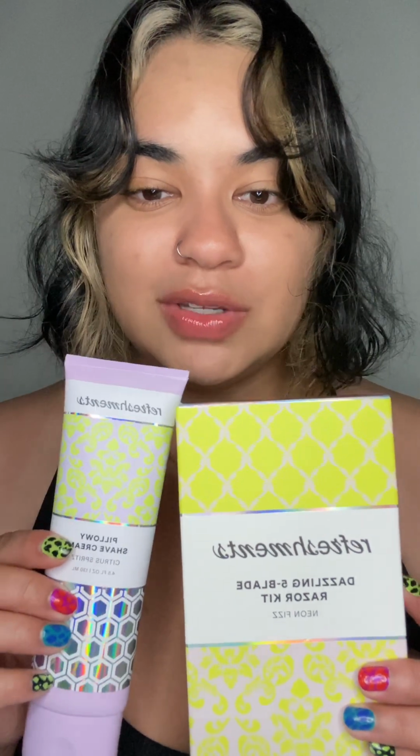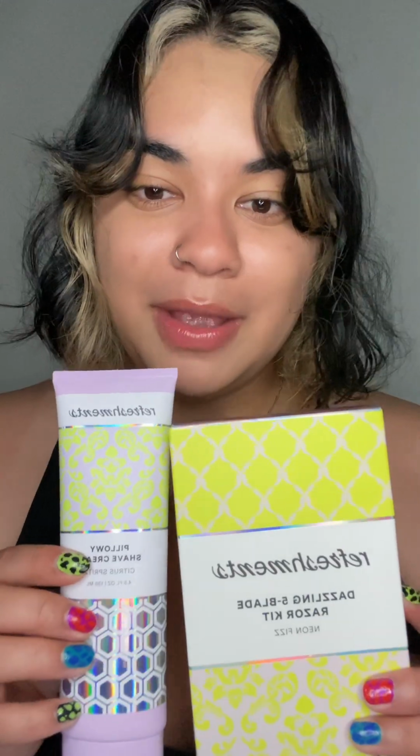What's this? Refreshments Dazzling 5-blade razor kit. Oh, that's cool. And it comes with, ooh, shave cream. I wonder what it smells like. Getting a faint lemon smell. It says citrus spritz, but I don't really smell it. I guess maybe whenever you're using it in the shower, the aroma will kind of awaken, but that's really cool. I haven't used a proper shave cream in so long, so I feel like this is very pampering, and the packaging is so cute, so I'm really excited to see how it works.